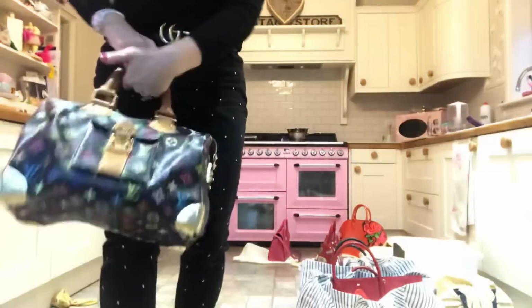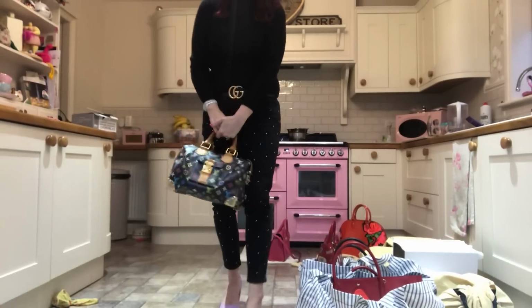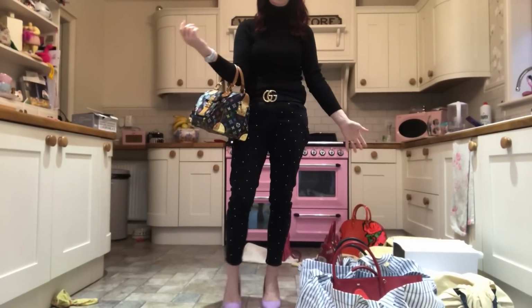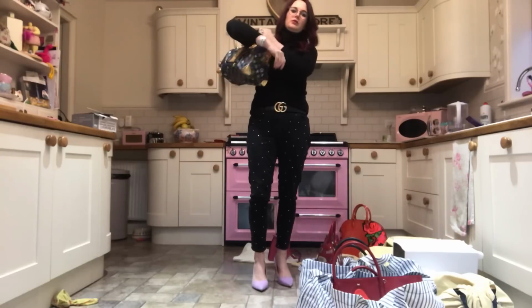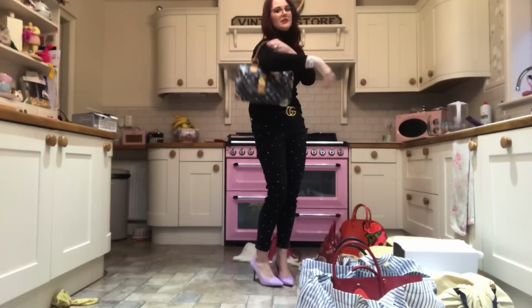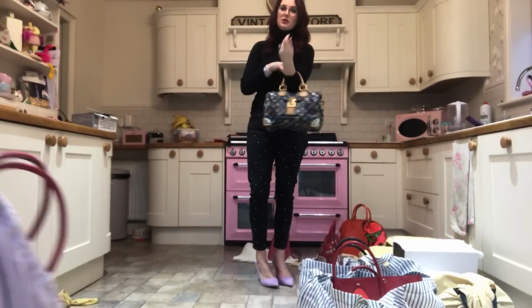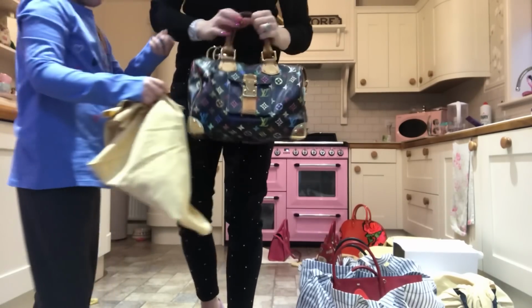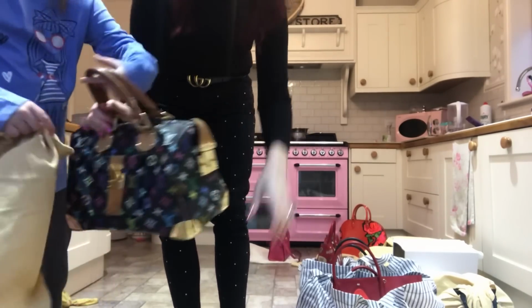So that's that one. I will model it. I don't need to model them all, I don't think, because they're all the same as Speedies. But again, a Speedy is a top handle bag. It goes in the crook of your arm, but it won't fit over your shoulder. They're very, very lovely. I do own quite a few Speedies. They're so pretty. And I did buy this one pre-owned.